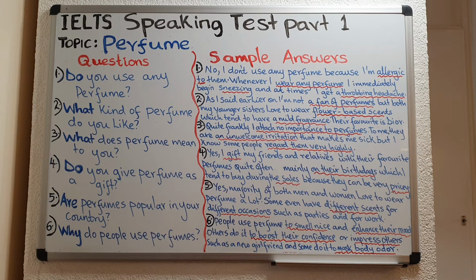Remember, the sample answers that I have here are band 9, band 8 sample answers. So instead of saying some people find them very important, I use a band 9 phrase, and that is some people regard them very highly. Now let's move on to question 4.